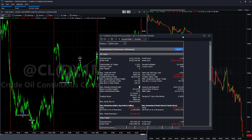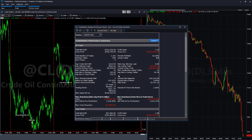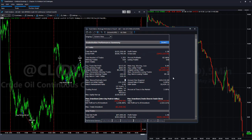Let's look at the single contract version. And so, I mean, let's talk about this first before we do. So you have 2 contracts, maximum drawdown 10-210. It would be about $5,100 per contract, but it's not like you can trade just one contract because the results will be different since you have different exits. 2 contracts is 1 unit, whereas most of my strategies, 1 contract is 1 unit. So 62% profitable, 115 average trade profit, and that's total. So it averages about 63 per contract, and 155, 520, and once again here's the equity curve.